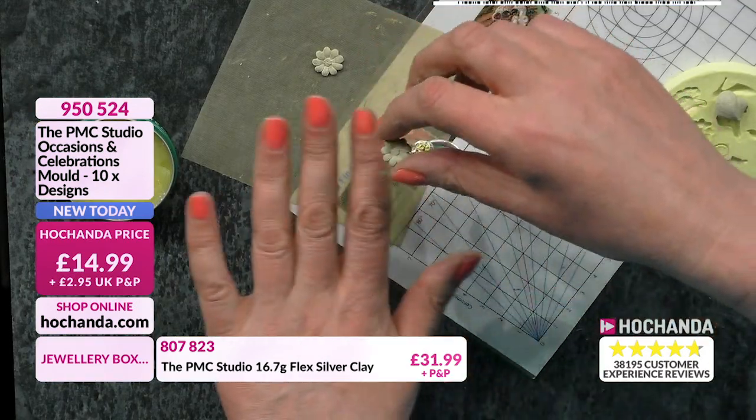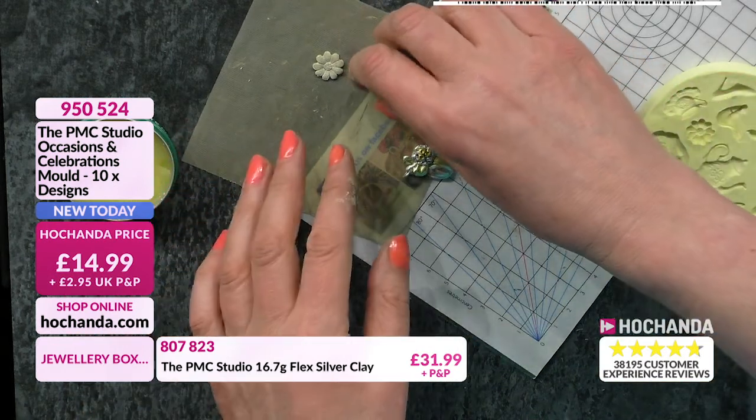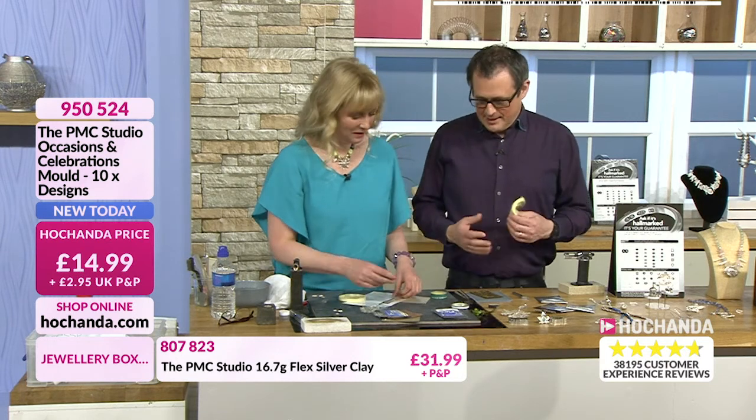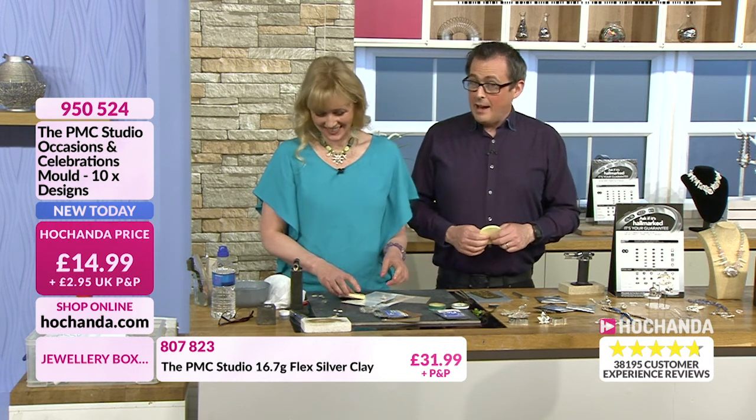Not the best model hands, but stop it, Helen. Yeah, it's softer than mine. Mine are a bit cracked. But, I know. I think everybody's been mowing the lawn at the weekend, isn't it? It's like good weather, quick, get out there.